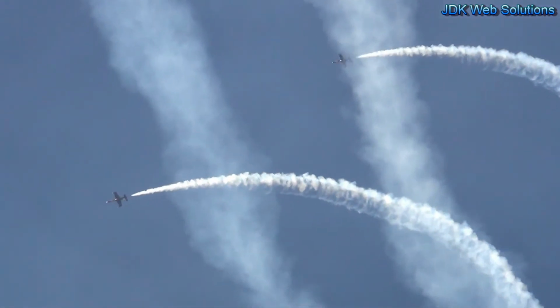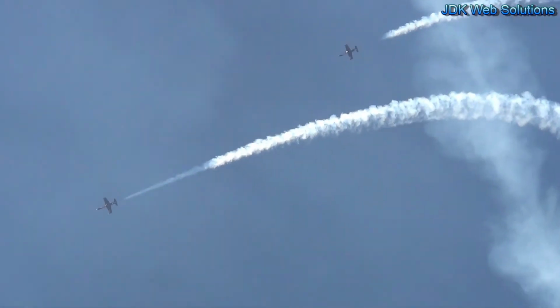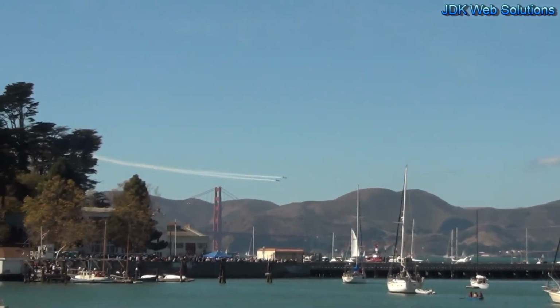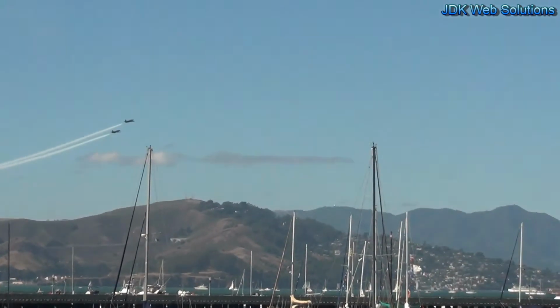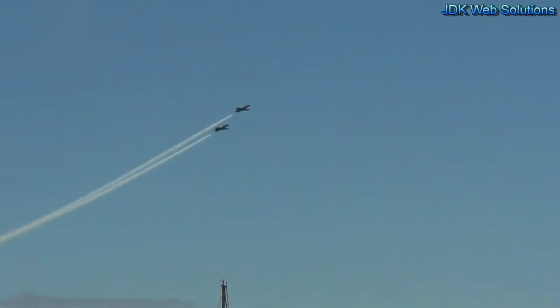They snuck into the vertical from behind, rolled in, chasing each other, upside down, looking at all the... Number 1 and 4 jet and the number 5 and 6 jet to see who can fly this maneuver tighter, more precisely.